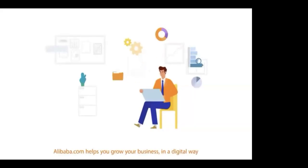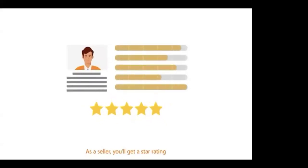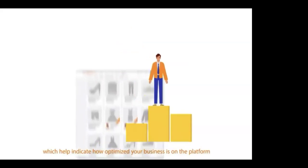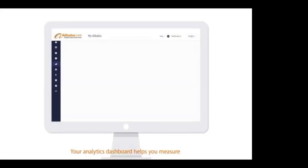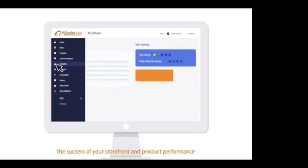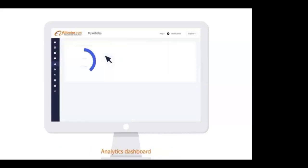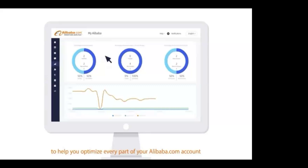Alibaba.com helps you grow your business in a digital way. As a seller, you'll get a star rating, which helps indicate how optimized your business is on the platform and rewards you with more exposure. Your analytics dashboard helps you measure the success of your storefront and product performance. It provides data and analytics to help you optimize every part of your Alibaba.com account.